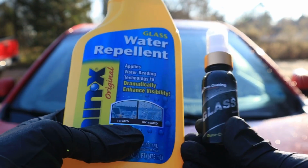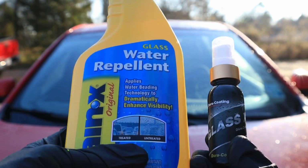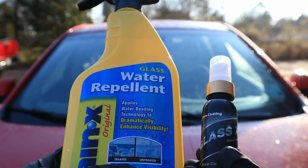So that's all I got on this one. It was just a quick update on Glass X versus Rain X. No real change in just 4 weeks' time.